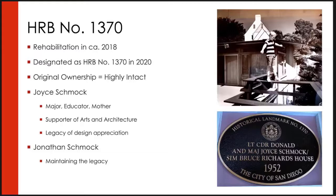And although the property is not designated for an association with her, we all really acknowledge the fact that she was clearly a powerhouse of a woman in the mid-century. She was a major in the Women's Auxiliary Corps. She was an educator with a doctorate degree, and it's clear she was an accomplished person. She was also clearly a supporter of arts and architecture and established a legacy of design appreciation that her son is maintaining today through programs like this and through allowing the building to be designated.